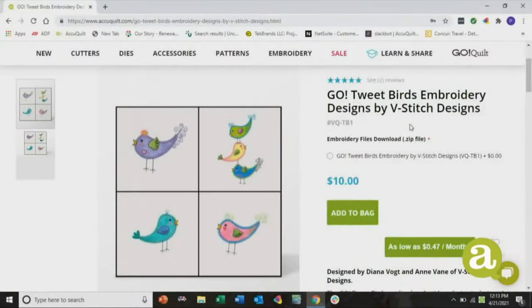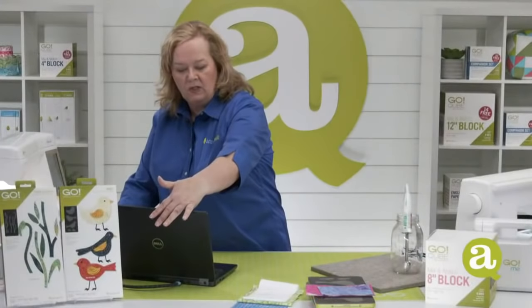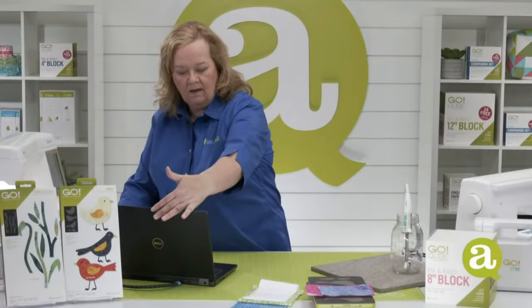So that's all the little V-Stitch, our good friends at V-Stitch. We also have some by Marjorie Busby. Yes, we have so many, so many fancy ones, okay? All right, so now put it on a flash drive, bring it to your machine. We're gonna say bye to Oakley.